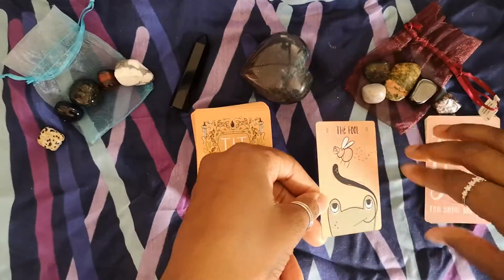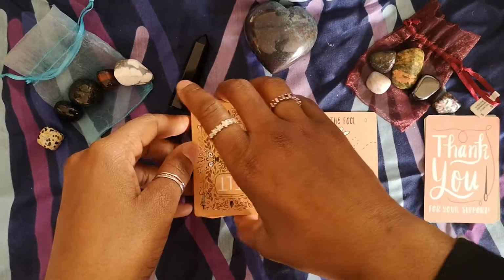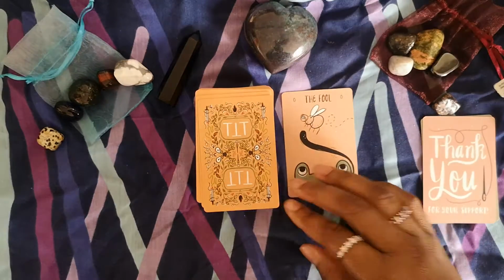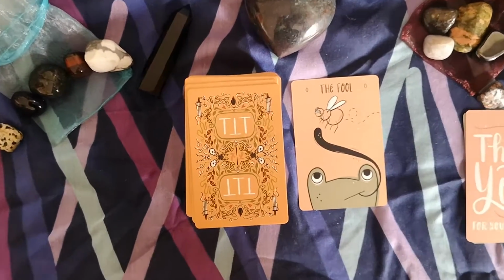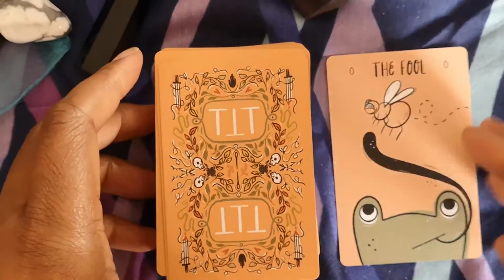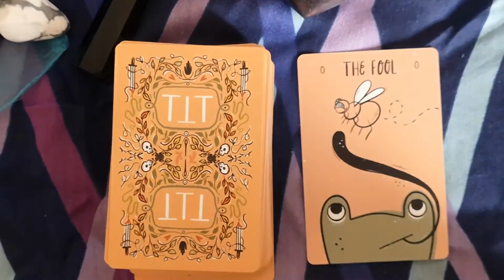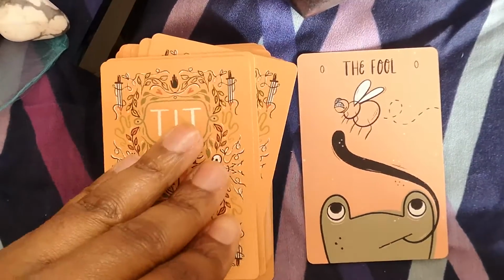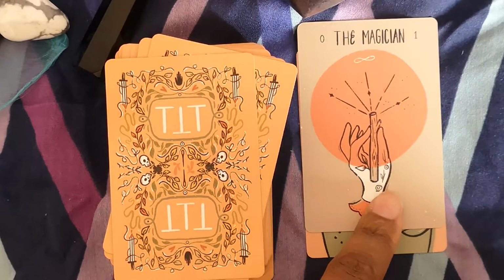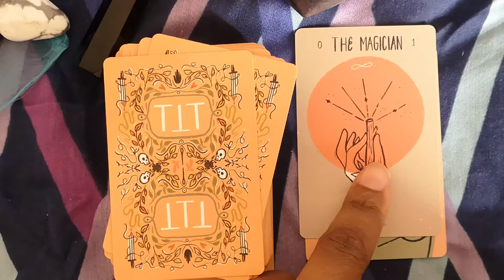Yes, we are starting with the Fool, with a cute little froggy and a poor fly who has no idea what is coming for it. So let's put everything like this. Let's zoom in. We are a little bit too much. There we go. And let's start looking. So we have the Fool with the frog, the Magician. Oh, here you can kind of see the suits: the skull, the stick, the eye, and the needle.